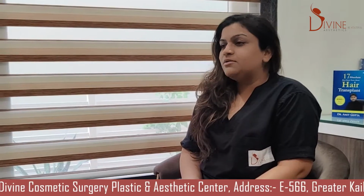Also, after a chemical peel, the skin does feel a little dry and dehydrated. So you need to make sure that the hydration of the skin is maintained. If you have an oily skin, you can use a gel-based moisturizer, as I said. And if you have a dry skin, you can use a more oily moisturizer, a little more cream-based. Every 2 to 3 hours, you need to reapply moisturizer if you feel that your skin is getting dry.